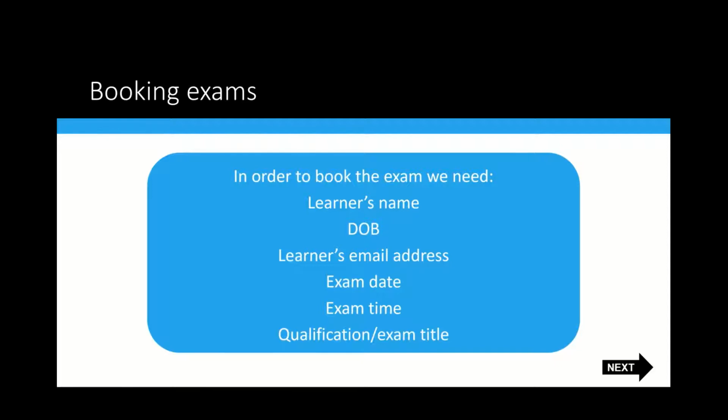This must be a named email address that the learner can access from where they will be to complete the exam. So for example, if they're using a work email address but doing the exam at home, they need to make sure that they can access that email. So we'll then book the exams on both of the systems for you and send the learner a confirmation email copying the centre in, and then the learner will also receive an email from Proctor, which we can discuss further on the next slide.